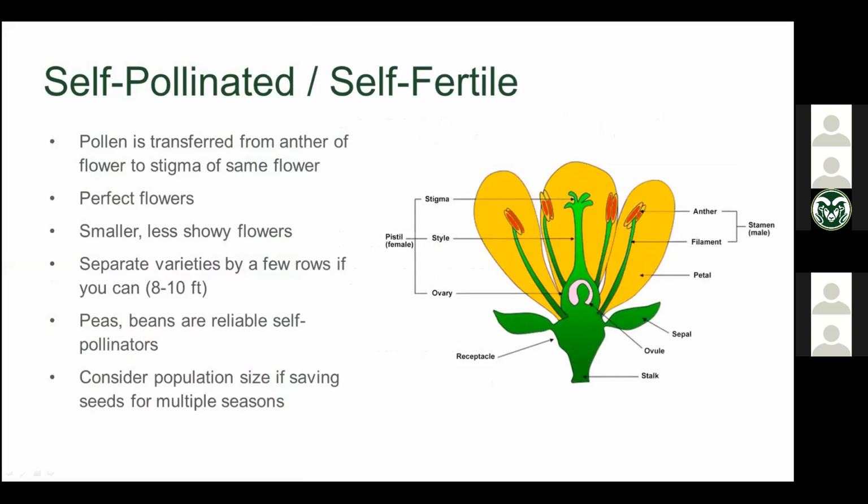So looking first at self-pollinated or self-fertile. As a strategy in nature, self-pollination helps maintain genetic purity. This is great for us because when we save seeds, we're trying to select for desirable characteristics. These plants are the least likely to experience outcrossing. And self-pollinated plants will often be very successful short-term.